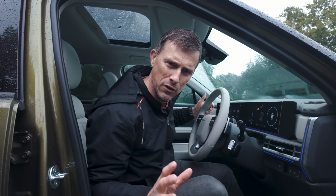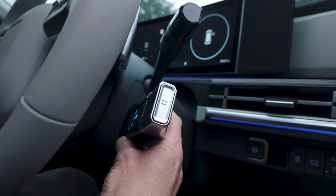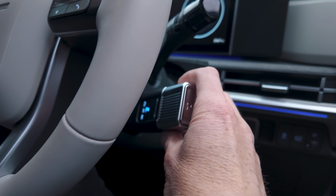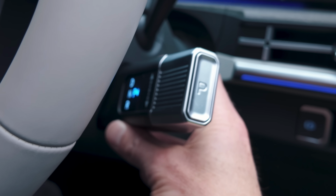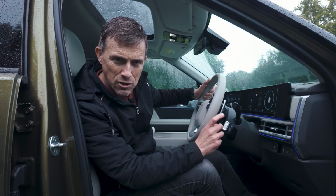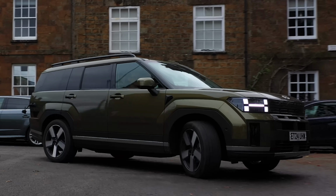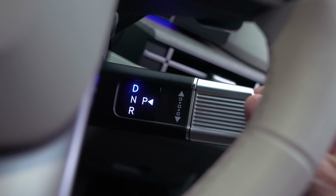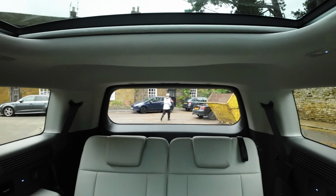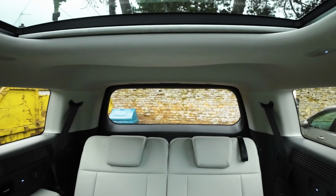Certain bits don't feel quite so nice. The materials down here and here on the door, a little bit on the cheap feeling side. And then there's this, which is the gear selector. It's sort of like an electric razor that's stuck on there. It's not the highest quality either. However, its location is rather handy. You see, the advantage of having that drive select lever there is that it's just so easy to operate. Look, I want to go to reverse, to park into this space, not reaching down here, not going like that. It's just in the perfect place.